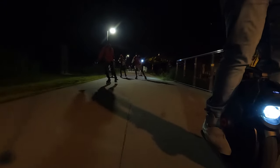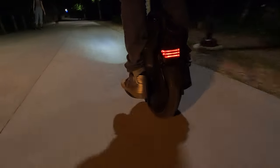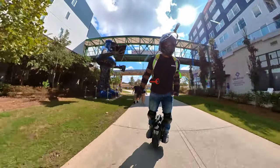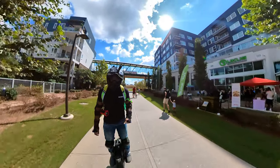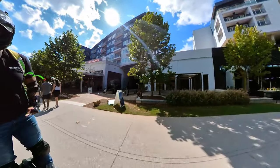The final component that I want to discuss in this initial impressions video is the technology integration with this wheel. The V11 has the ability to connect to Inmotion's feature-rich app. While in the app, riders can see specs such as mileage, top speed, range, average speed, battery range. Riders can also adjust ride modes, customize speed limitations, and pedal sensitivity. Overall, the V11 is a very solid, well-rounded wheel.